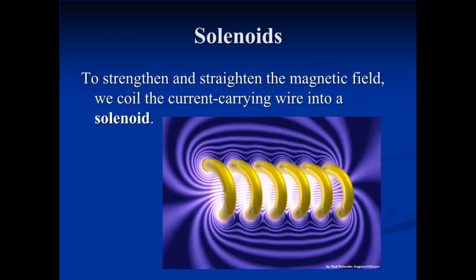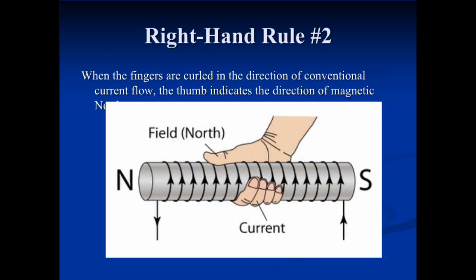A solenoid is a structure where wire is curled around a center, like the one in the diagram. When current is passing through a solenoid, we can predict the direction of the magnetic field produced by it. This is the second right-hand rule. You curl your right hand like in the diagram. Now your fingers are in the direction of the current in the solenoid. Your thumb will indicate the magnetic north produced by the solenoid.